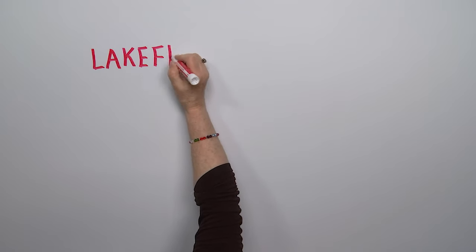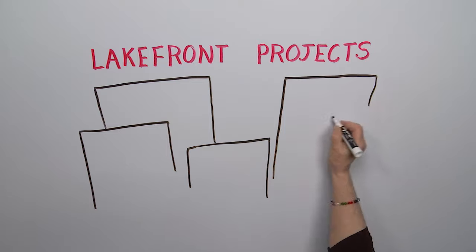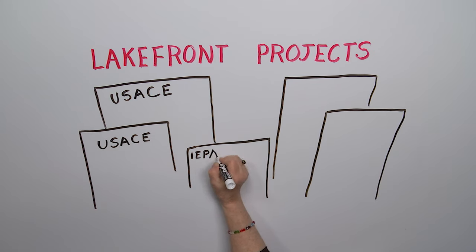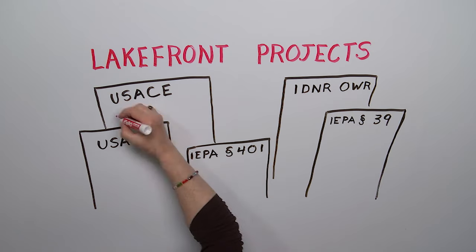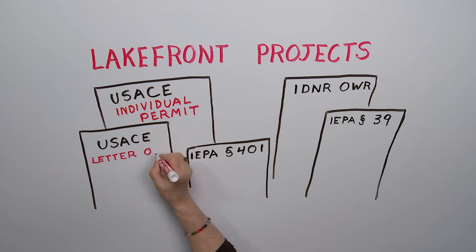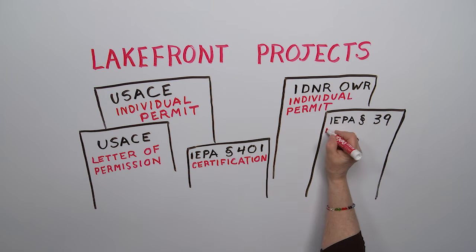Most lakefront projects require a letter of permission and/or an individual permit from the U.S. Army Corps of Engineers. A U.S. Army Corps of Engineers individual permit requires an associated 401 water quality certification from the Illinois Environmental Protection Agency. Most lakefront projects also require an individual permit from the Illinois Department of Natural Resources, which has an associated Section 39 water quality determination from the Illinois Environmental Protection Agency.